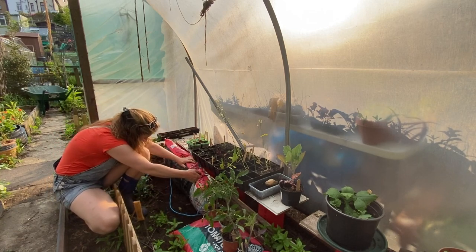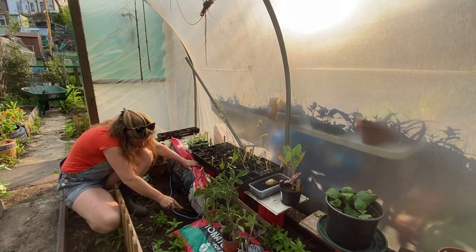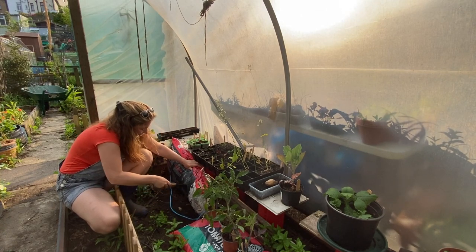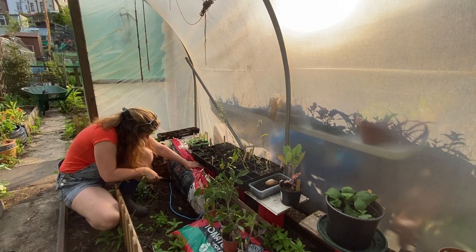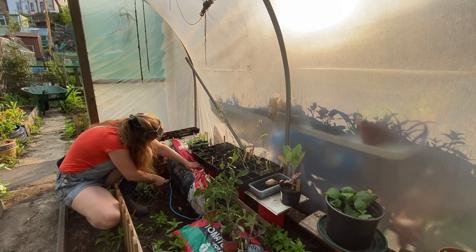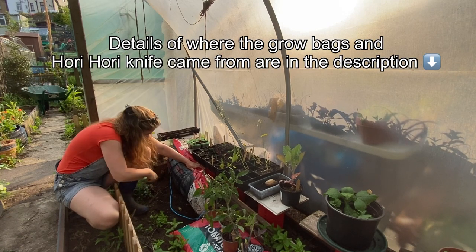I'm going to turn it over and just make some holes underneath for drainage with this excellent Hori Hori knife, which is my go-to garden tool. It's brilliant for all kinds of things. So I'm just going to do that.